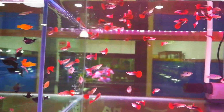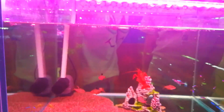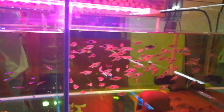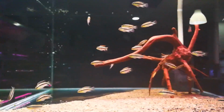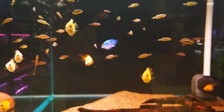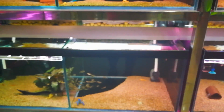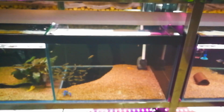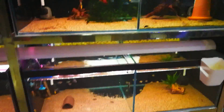Some nice looking guppies. Cherry barbs, lamprey killies, surface rasboras, more guppies, some crevensis, baby balloon rams, baby peach balloon rams, or gold balloon rams, whatever, plus an electric blue, celestial pearl danios, penguin tetras down there, more guppies, nice betta.